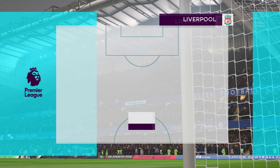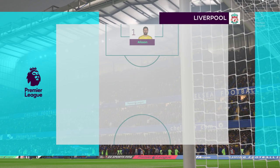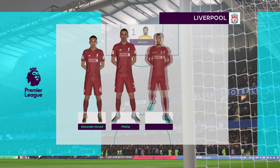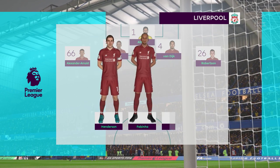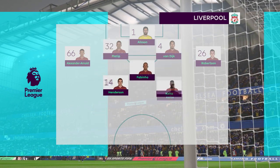This is the Liverpool side. Virgil van Dijk plays with Joel Matip as the centre-back. Sadio Mane starts with Mohamed Salah in the wide positions. Only one up front in terms of an out-and-out forward.